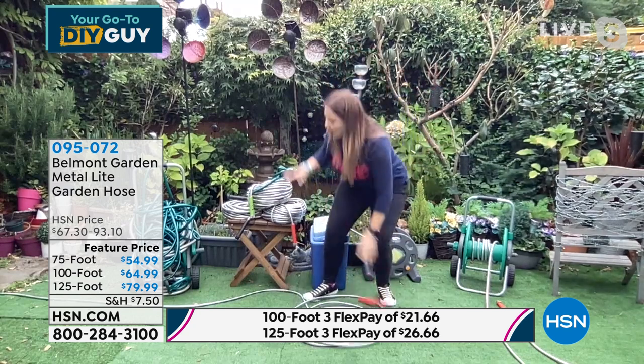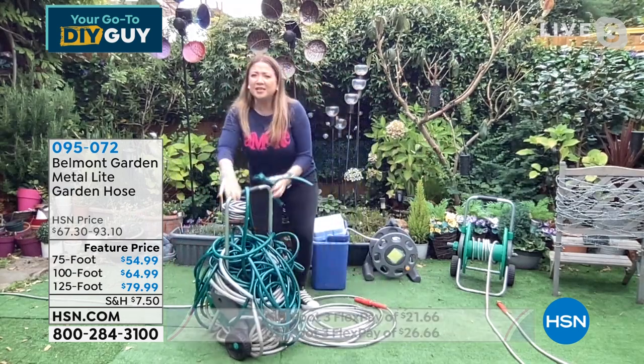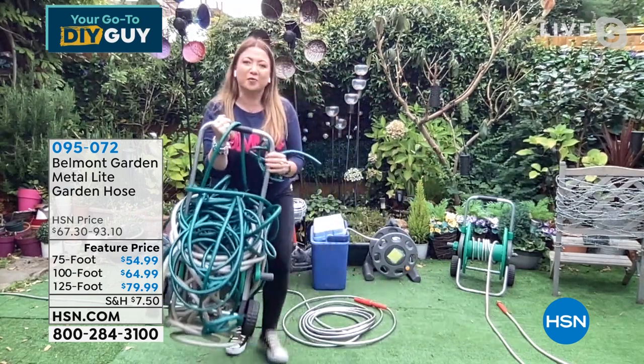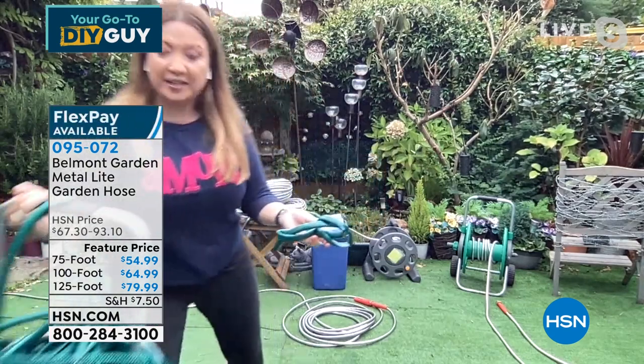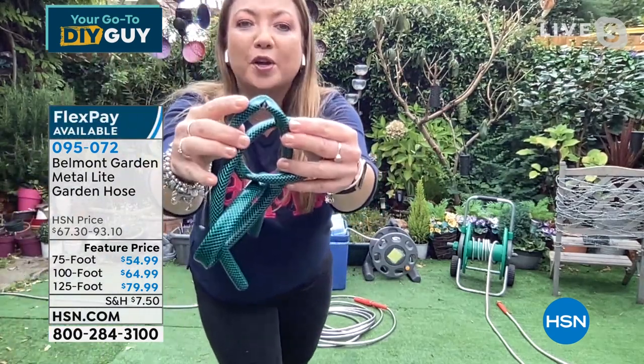First of all, you may remember the old style rubber hoses. Now, first of all, they weigh a ton. And they are really difficult to put onto a reel and even use. I've got some here. They get tangled, they get kinked, they get very hot in the sun, as does this. And once they get a split or a crack or a kink, they are useless.